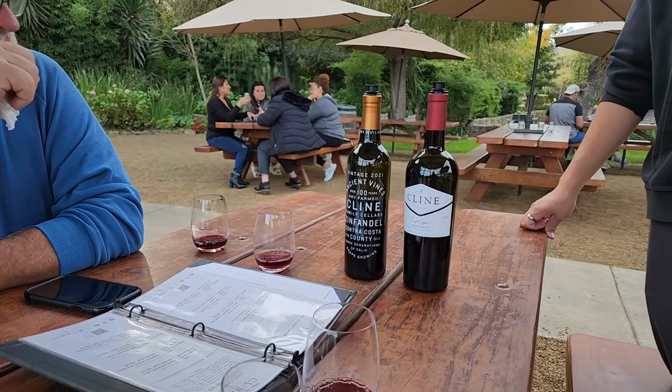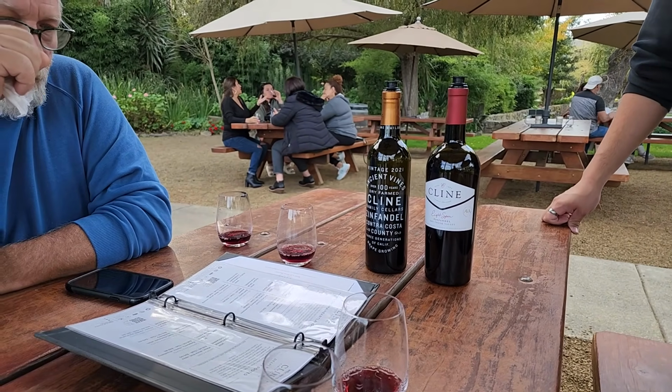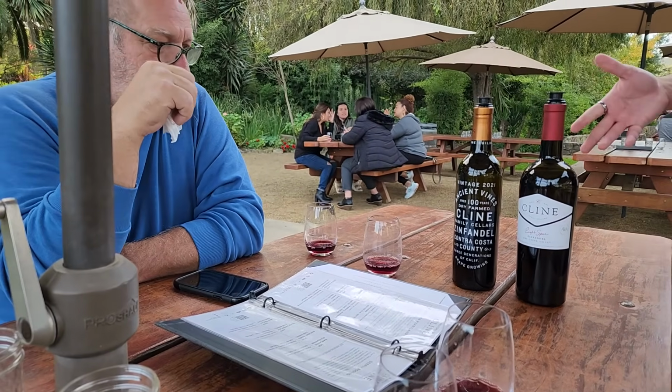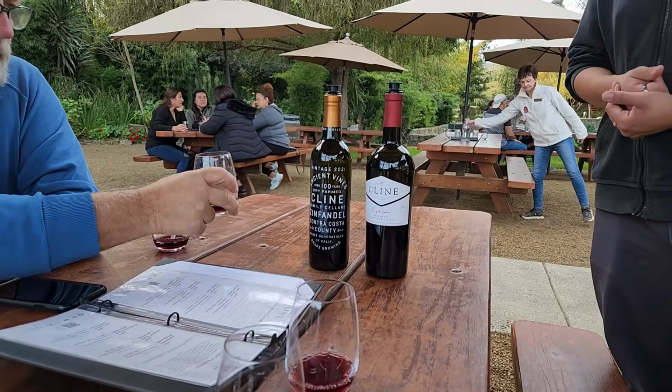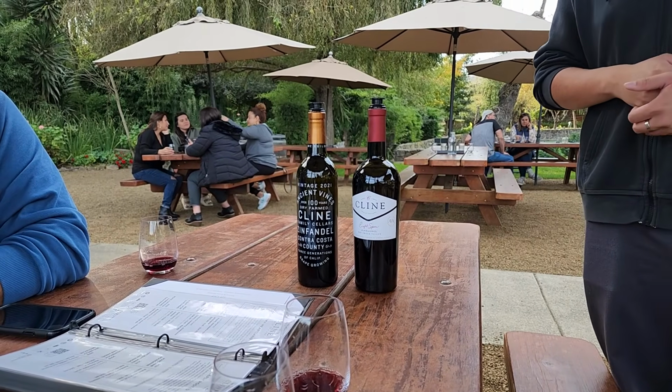Well, the Marsanne is interesting. You don't see that too often, which is super cool. Sometimes you'll see them separate, but we have the blend, of course. This one's super balanced. I would say it's a good old porch pounder. It goes down super easy. We drink it with everything or by itself.